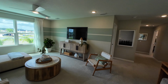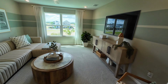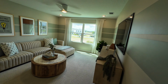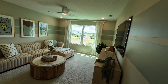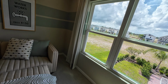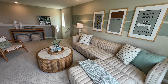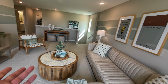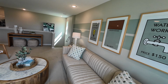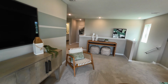All right, so we are on the second floor. You are greeted with this nice loft area. So plenty of space up here. You have a lot of natural light coming in from that double window there. This house, or at least the back of the house, is facing west. So you're gonna get plenty of sunlight through this space here, which is absolutely great. Plenty of space for you to put in a nice couch here and have a big TV up here and a nice place to watch some movies and shows with your family and have maybe some game nights. As you can see here, looks like they have some framed Monopoly cards here, which is great. So definitely have an idea of what you can do here and use this as a game area as well. But let's keep moving on.